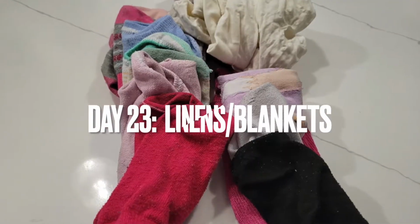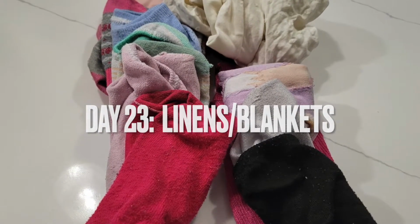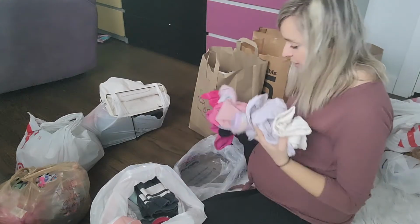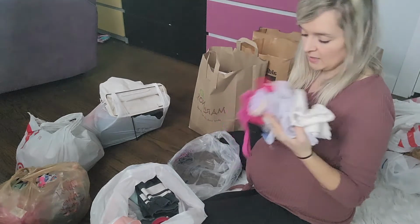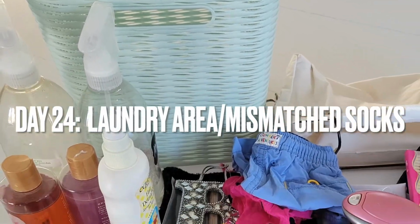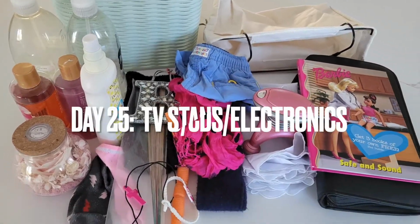Day 23 was supposed to be linens, but I tackled clothes again because we have a lot of random clothes. Still more straggling socks. Hopefully this is the end of them. And obviously some tights that just all need to go in the garbage. I keep this bin upstairs for anything that I need to get rid of. Once it gets full, then I go ahead and toss it in the donation pile.